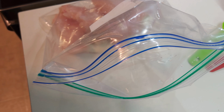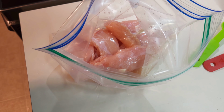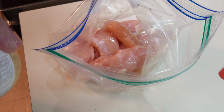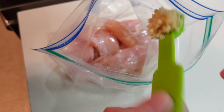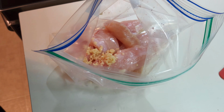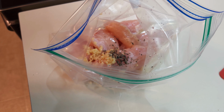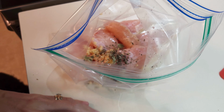And then we're going to use 1½ tablespoons of lemon juice. And I'm going to do 1/2 tablespoon of minced garlic. I'm just going to basically do a heaping teaspoon of minced garlic. And I need 1/2 teaspoon of oregano. Until it looks like about 1/2 teaspoon. And then I'm going to use 1/2 teaspoon of dried basil. That looks about right.